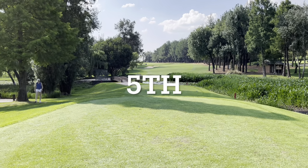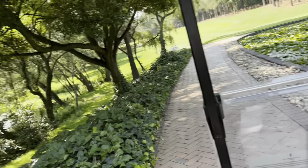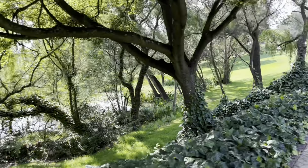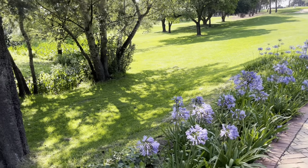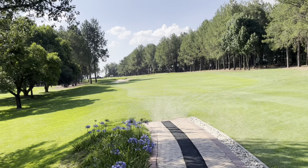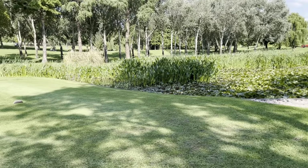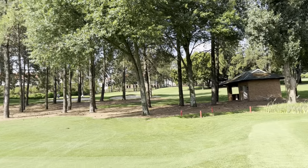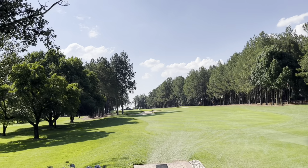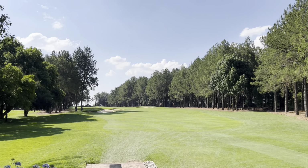Fifth hole now. Looks like an absolute monster. This is tea, nice bit of pond life. Keep up with the group behind. No, group in front, not the ones behind. That's the key.